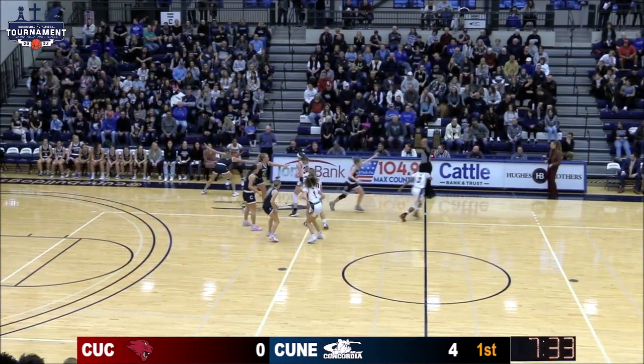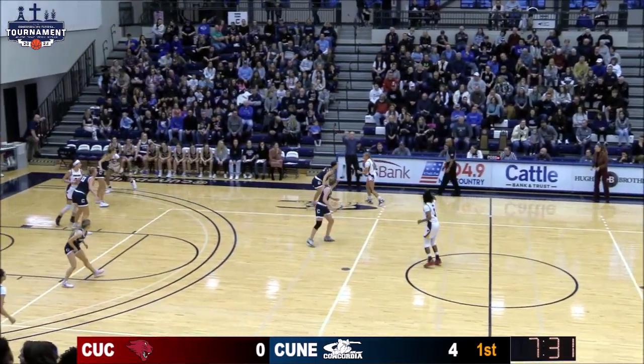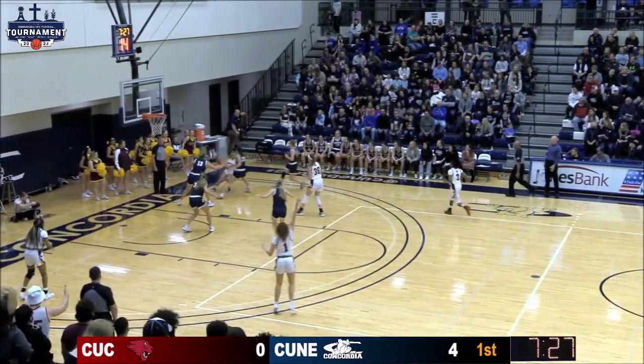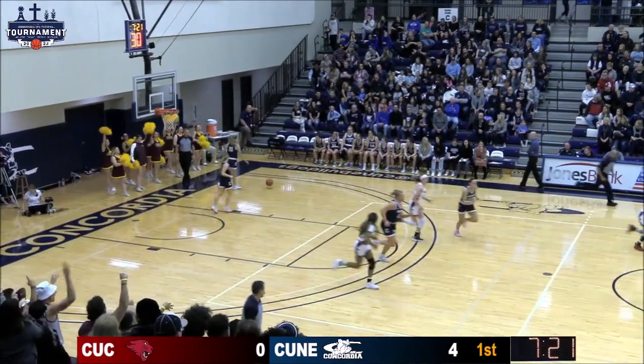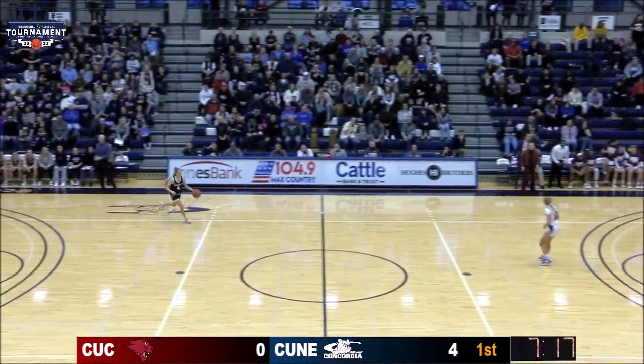So a sideline inbound here for the Cougars, still looking for their first bucket. Bennis gets it. 26 points per game for her on the season. They're going to try to double team her, and she runs it into the corner. Bounce pass back out to the right side, right wing for three, and that's good. And that is Jaylene Wade there from downtown. That gets this one started for Concordia Chicago.